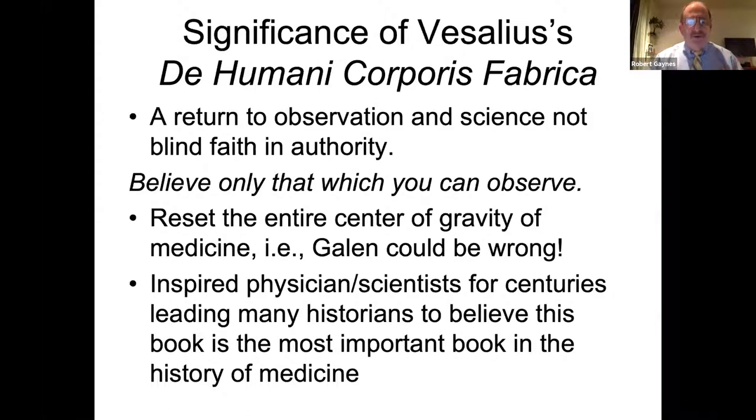It was a return to observation and science, not blind faith in the authority of Galen. That is, believe only that which you can observe. And this book reset the entire center of gravity in medicine. It showed that Galen could be wrong in ways that were irrefutable. It also inspired physicians and scientists for centuries. So it had a broader significance than simply an accurate book on human anatomy. Many historians believe that this book is, in fact, the most important book in the history of medicine.